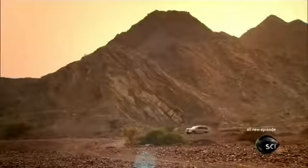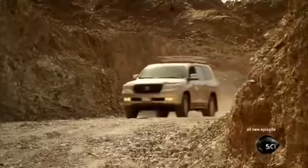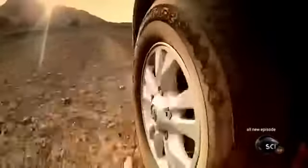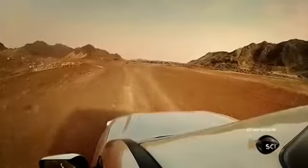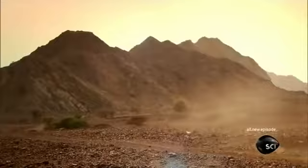Geologist Catherine Goodenough knows this area like the back of her hand. She's part of a team that's producing an extremely detailed geological map of the United Arab Emirates. We've covered pretty much the whole of the UAE. We've done something like 30,000 observation points. We have to drive every track, we have to try and drive over most of the desert, we've had to climb mountain ridges and walk up wadis. Basically had to cover the whole country.